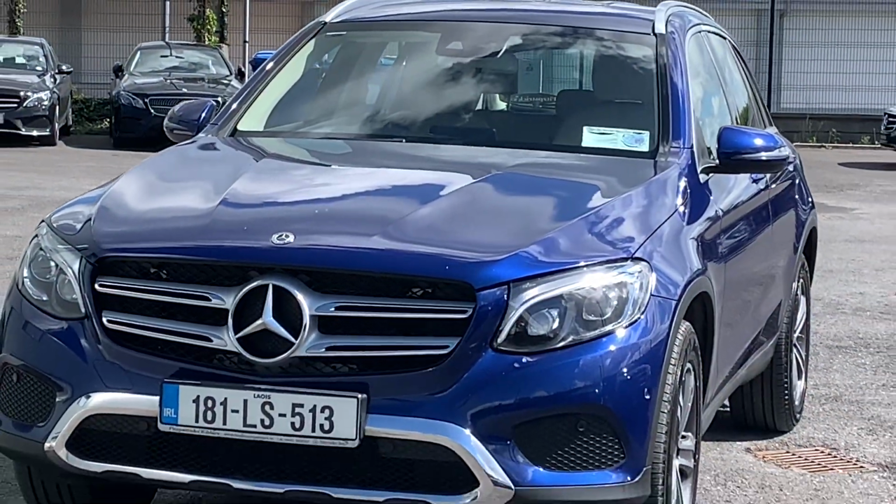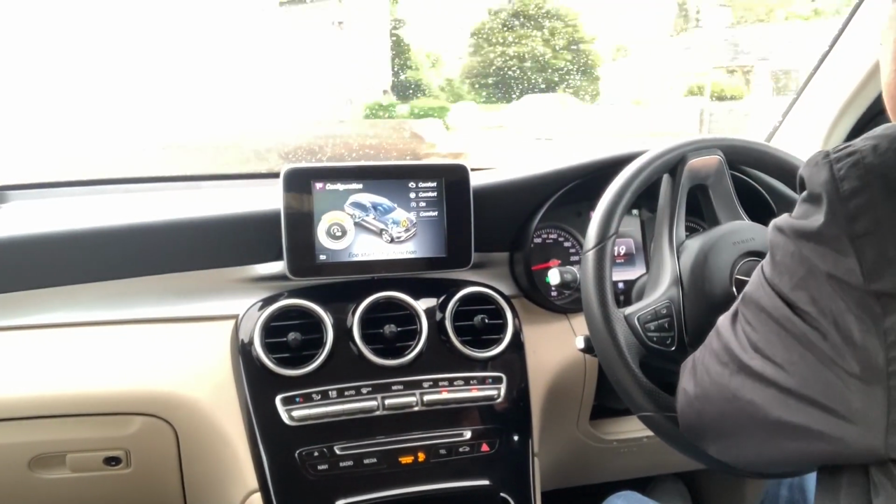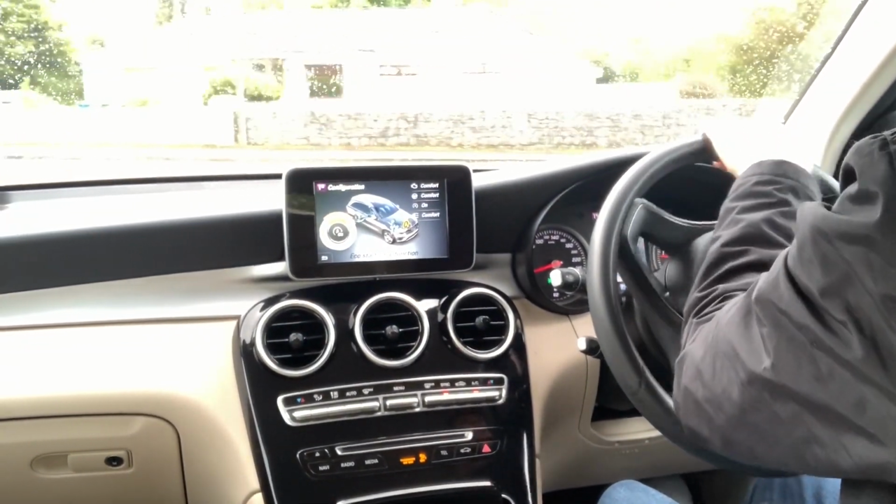So let's get started by going for a drive in this car. Let's go for a drive in a GLC. I think I can force myself to do that, alright? Because this is a really nice car. In terms of driving, what a nice car. You just know that you're in something that is upmarket and classy.